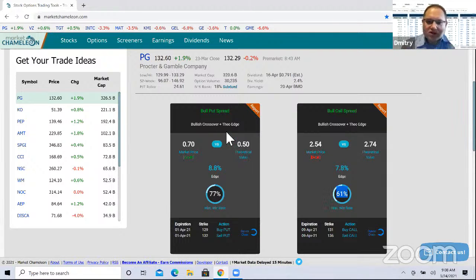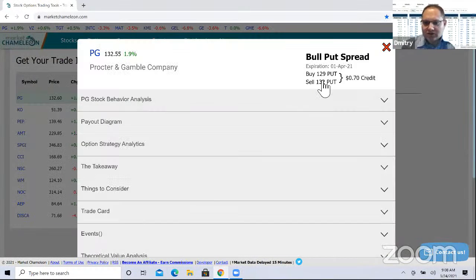So let's do this. I'm going to first take a look at Procter & Gamble from a fundamental perspective. Then we're going to take a look at this strategy, the bull put spread strategy.